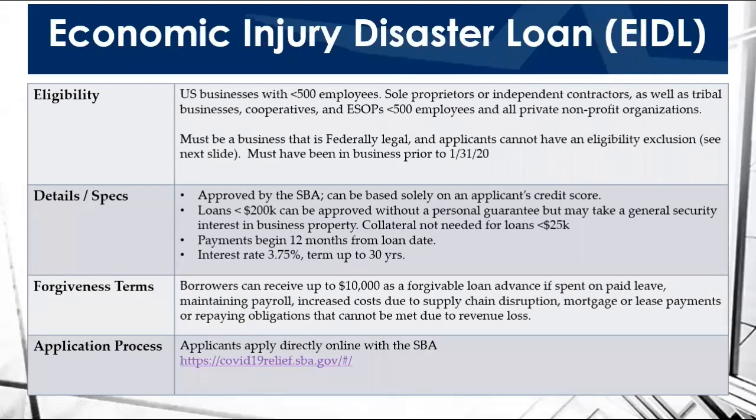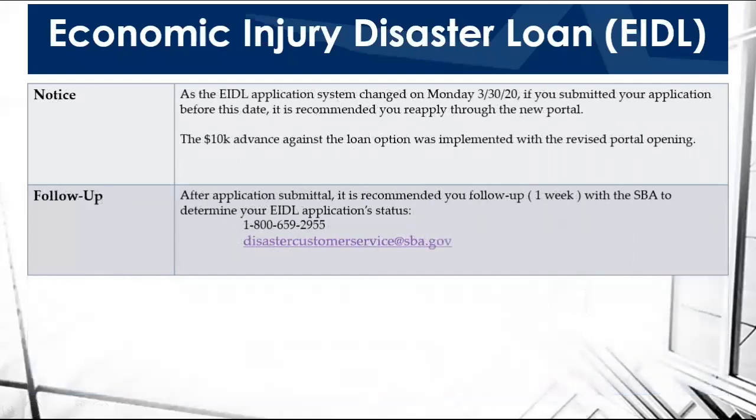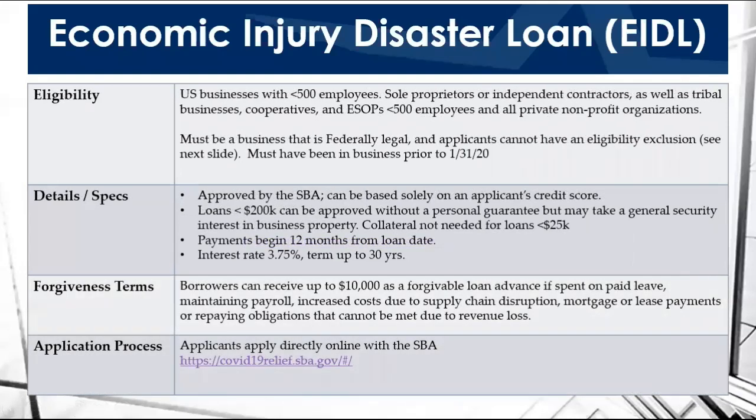So when you apply through the SBA portal, borrowers can receive up to $10,000 as forgivable if you spend it on paid leave, maintaining payroll, or on increased costs for normal business activities such as supply chain disruption, mortgage or lease payments, very important to have those covered, or repaying obligations that you can't meet because of revenue loss. Again, applicants for this loan, the EIDL loan, need to apply online. Here's the link, and the SBA monitors that from front to end, from application through underwriting and into funding.